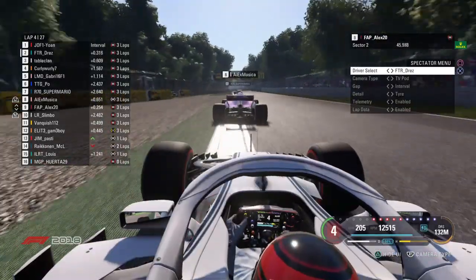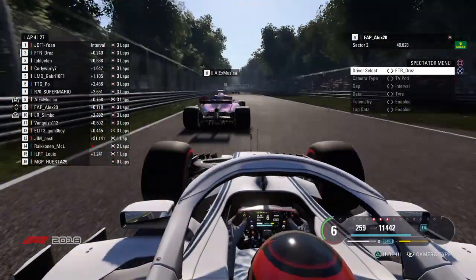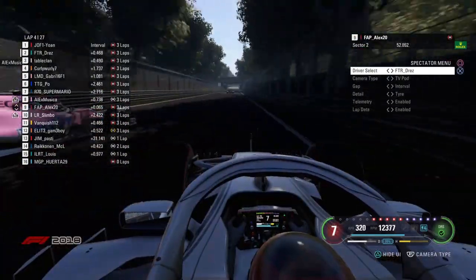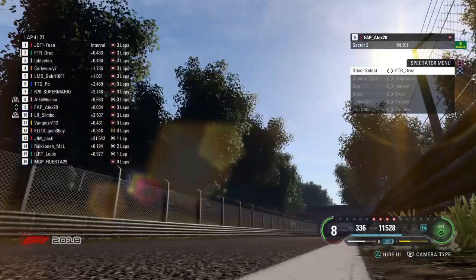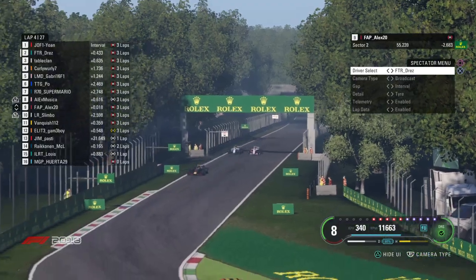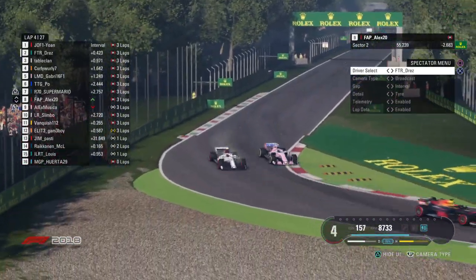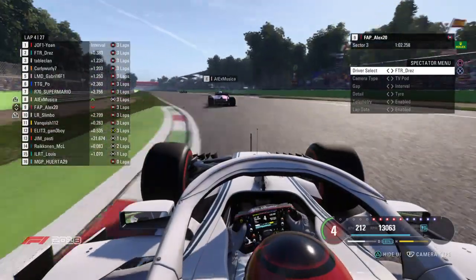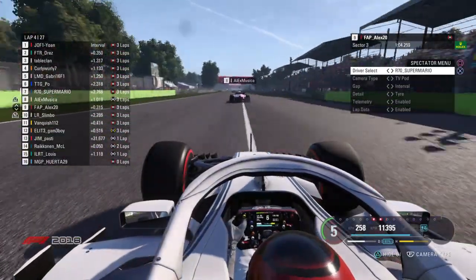Oh, Alex Musica getting a little sideways through the second Lesmo. Alex 20 sees this as a perfect opportunity to try and find a way past. Alex Musica leaves the room on the outside onto the entrance of Ascari then. The Sauber has to go the long way round through turn 8 here. Locks up a little bit, and Alex Musica simply just shuts the door through turn 9 and is able to hold on to that position.